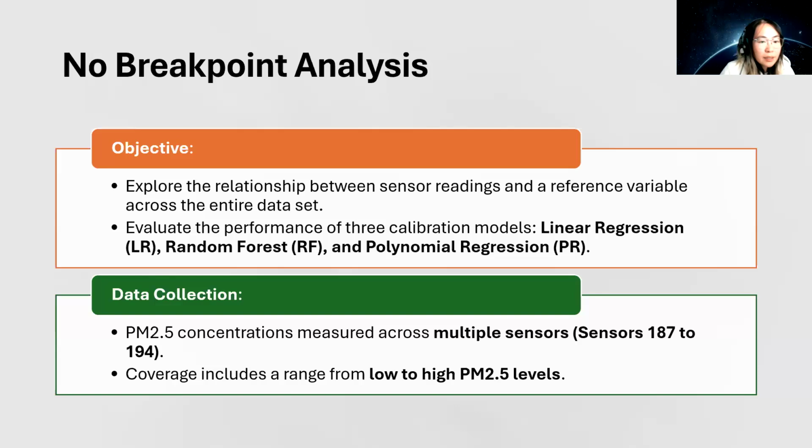So in our initial analysis, we wanted to explore the relationship between the sensor readings and the reference across the entire data set. This approach aimed to evaluate the performance of 3 different calibration models across a wide range of PM2.5 concentrations, from low to high levels.